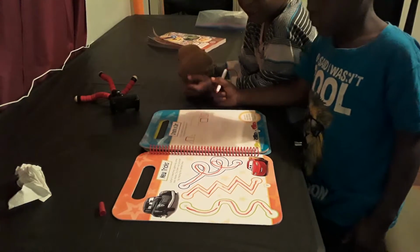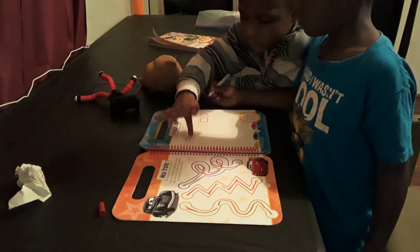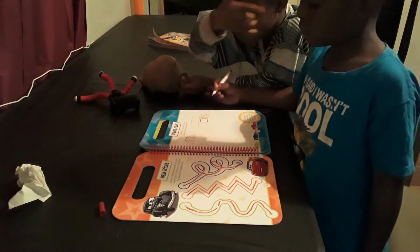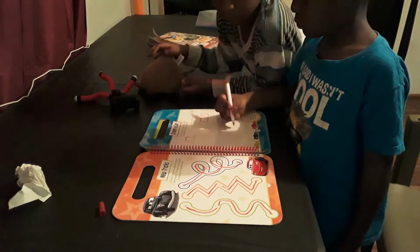Draw the picture of a car by using the six shapes below. 1, 2, 3, 4, 5. Not those. Not those. Oh, these? Yeah. Wait, it's just like this. Oh, take that.